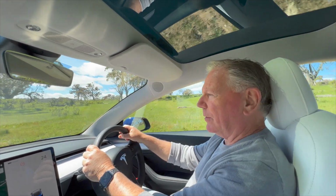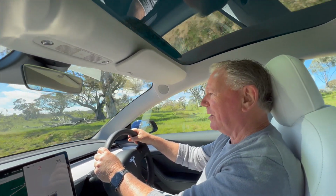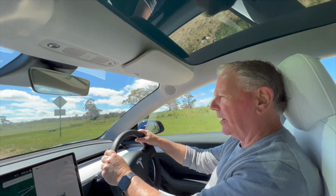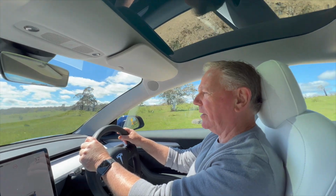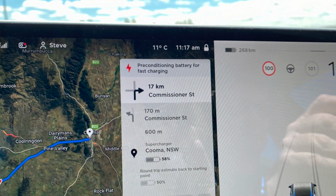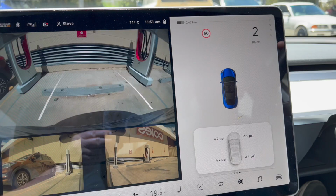So now we're on our last leg of the journey. We're heading home. We're going to go to Cooma and use the supercharger. We'll probably only need it for 20 minutes just to top up the battery, and then we'll figure out whether we can get all the way back home or whether we need to stop on the way and top up.